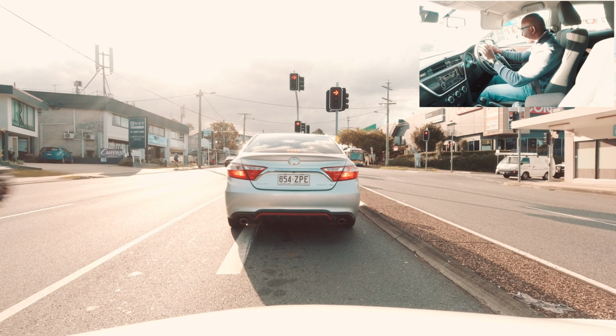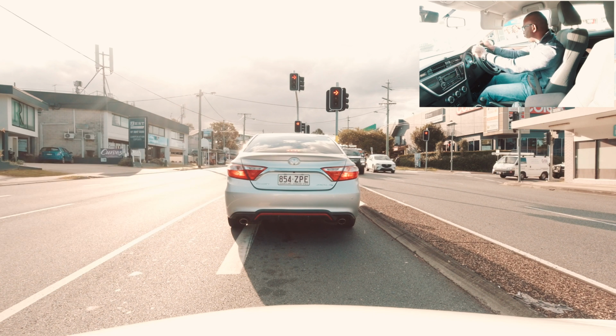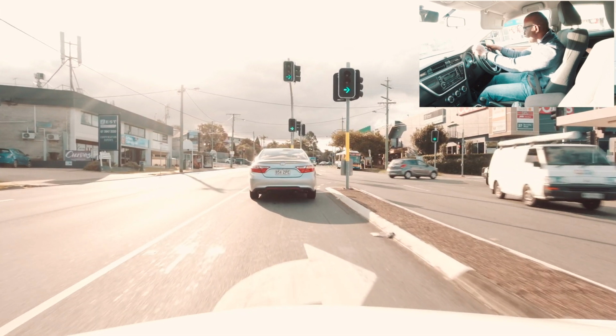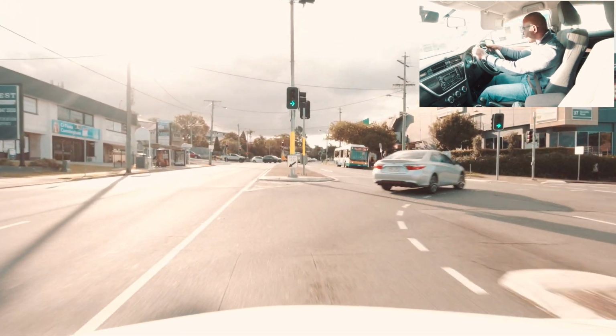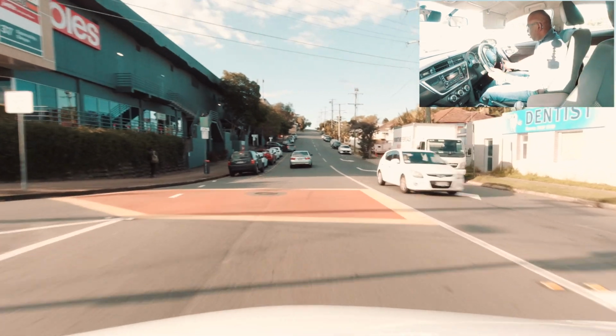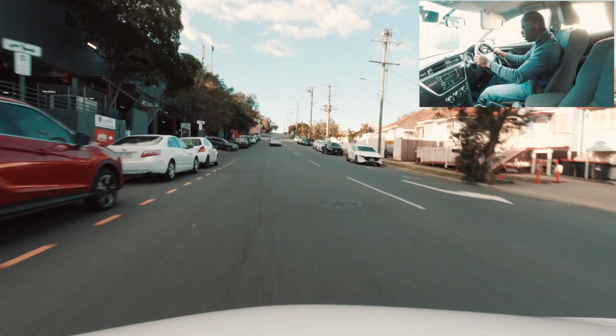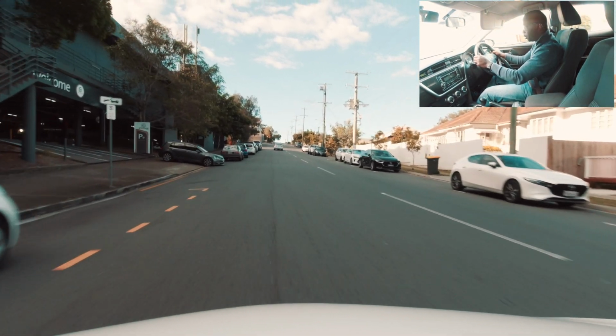So while I'm here, I'm waiting for the light to change. I'm also scanning to see what's happening, because sometimes some of the turns are very sharp. Okay, the light has changed, so I'm gonna start moving, scan through the intersection. It's still green, so I can turn, and then here I'm gonna be going left to go back inside the center. Indicate left, check my mirrors.